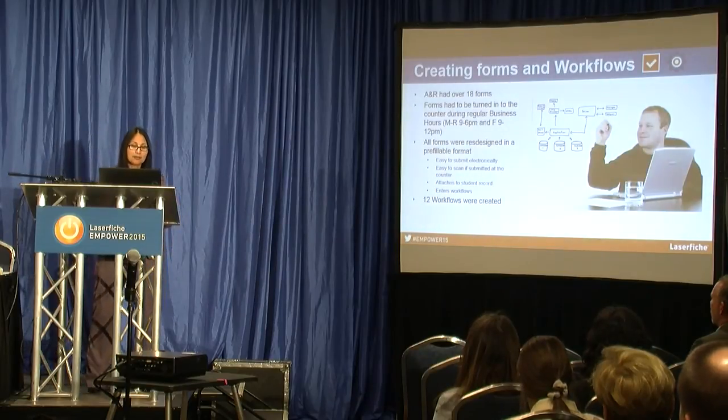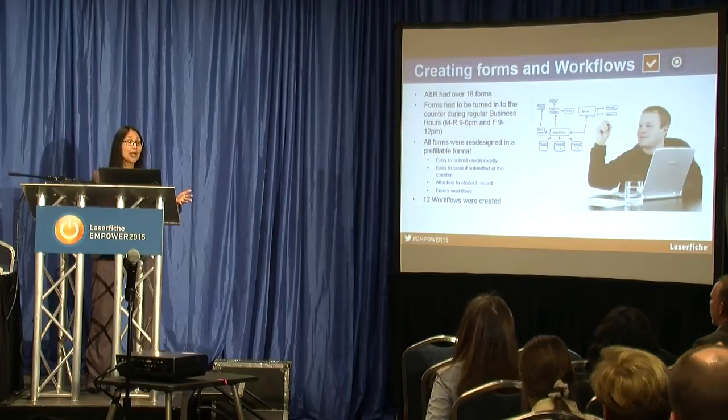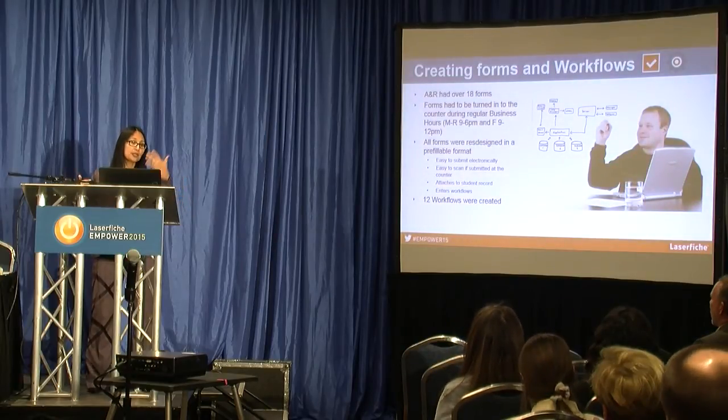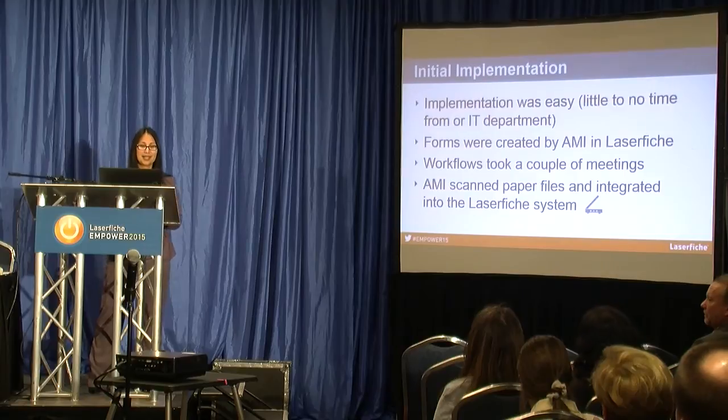And then we entered into the workflows. So now a petition didn't go through 5 or 7 or 8 people's hands. It went straight to the director. And from then, the director would approve or not approve, and it'd go into a workflow. And I'm going to show you a couple examples of that as well. Any questions so far? Okay.